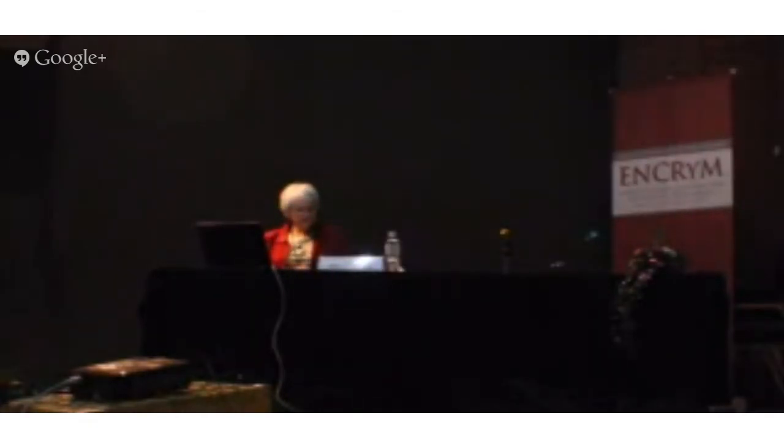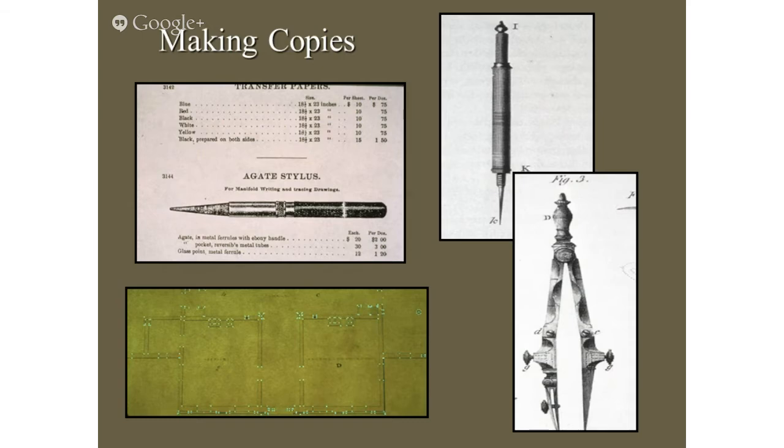So we arrive at making copies. The most common early copying process used until the widespread introduction of tracing paper after the mid-19th century was pricking the design. The master drawing, the original, was laid over a blank sheet and a needle like this was used to mark the major elements, which were then connected with ruled lines to reproduce the original. So we see here a drawing that has been pricked through to the sheet below. And then in raking light, you could see all of those little pricks and connect the lines to make a copy.